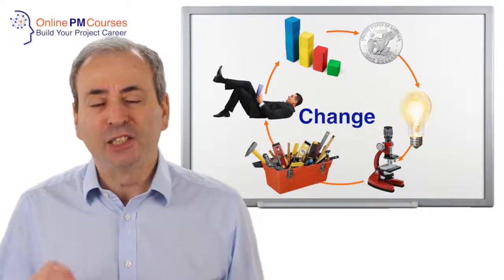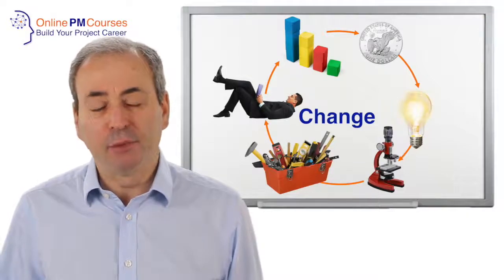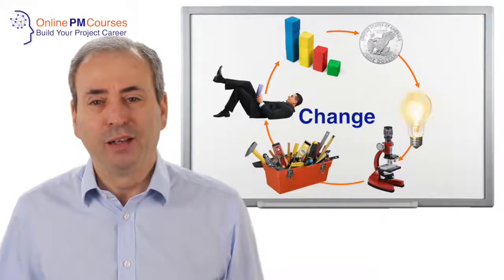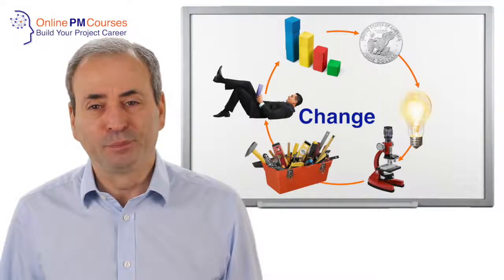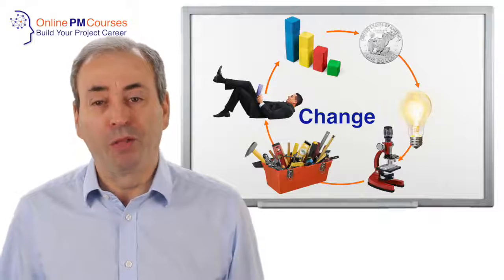This change cycle helps us to start to understand not only how change happens, but why some of the results of change happening occur. As we go through this course, we'll learn more about those results.